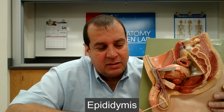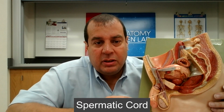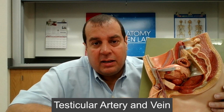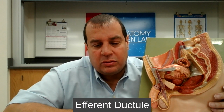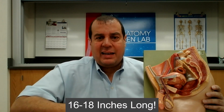And then from the epididymis, the sperm will go up to this structure in here called the spermatic cord. The spermatic cord is made up of the vas deferens, the testicular artery and vein, and the dartos muscle, which elevates the testes to keep the sperm warm if it's cold outside, or if it's really hot, makes the testes go further away from the body. Okay, so the sperm is going to go from the seminiferous tubules to the rete testis, to the efferent ductules, to the epididymis, to the vas deferens. And the vas deferens is 16 to 18 inches long.